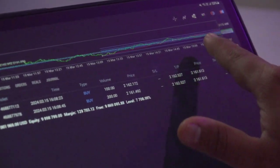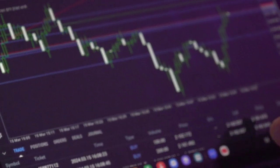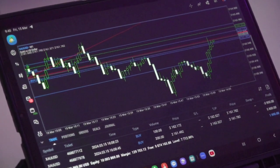It's set to 216.2527. So hopefully we will wait for the TP, and if it doesn't hit, we will close it manually here. But I think it will hit the TP because there is an up movement. So let's wait for the TP here.